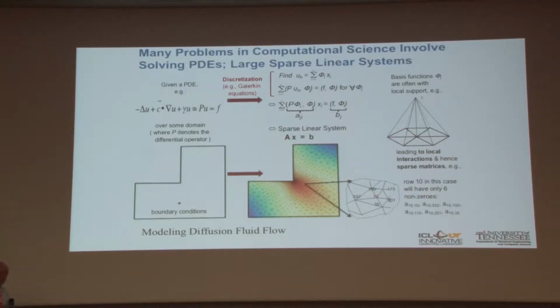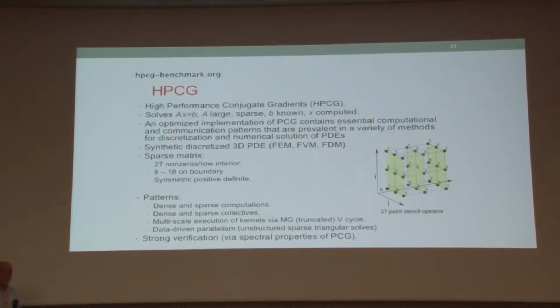So solving a sparse matrix problem is the thing that really is driving much of the computations that we see, at least in the Department of Energy. So the Department of Energy said to us, maybe you should invest in a benchmark that does that. So we did a study and came up with this benchmark.